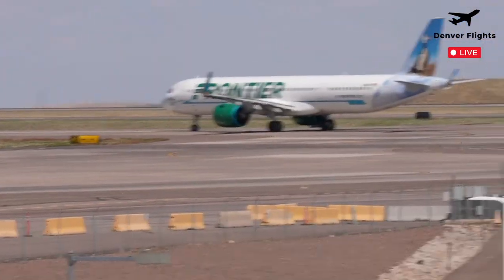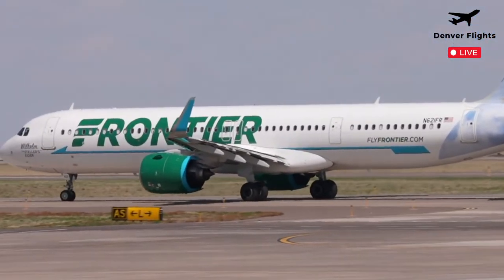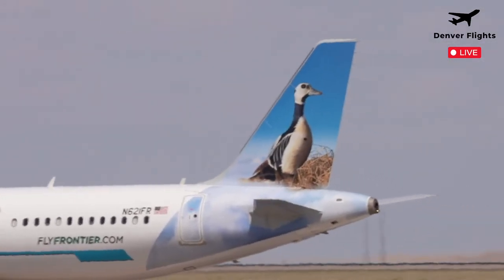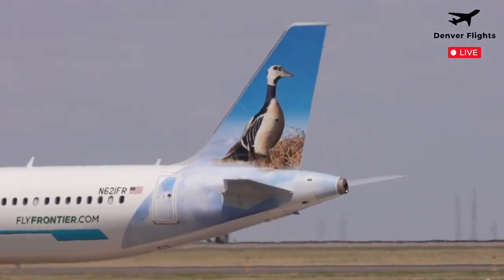Oh man, I love how close we are to these Airbuses, these Frontiers. They're beautiful here, so many different liveries. What is that? Is that a duck?